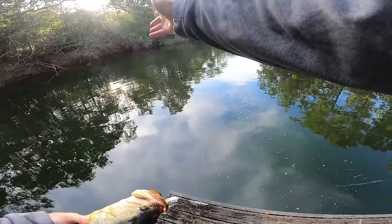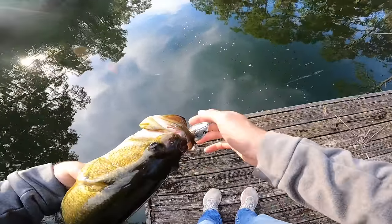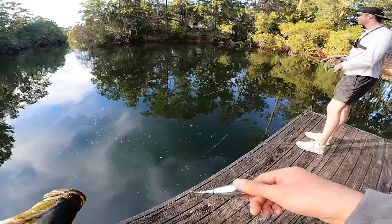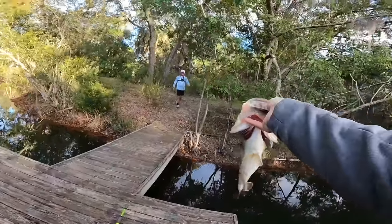We've seriously made probably between all three of us, like, 10 casts right here. We just kept cycling through. I guess they just wanted the regular size whopper plopper. Makes sense. Noah. Got him. I got him, man. Yeah, dude, she's chunky.